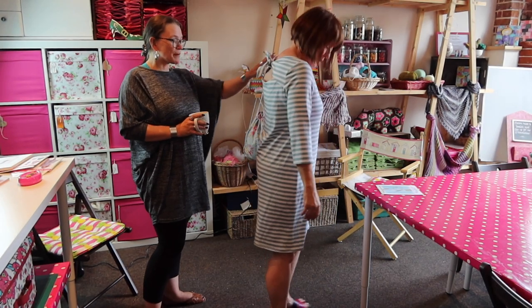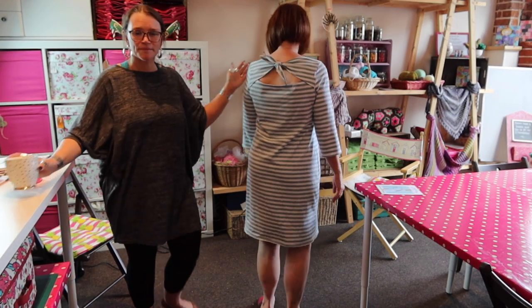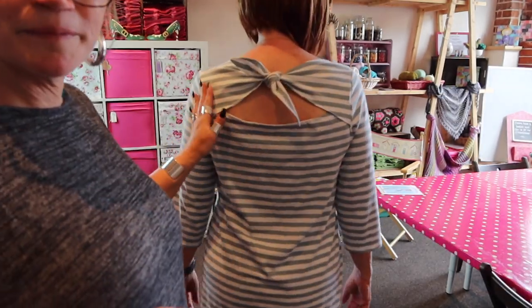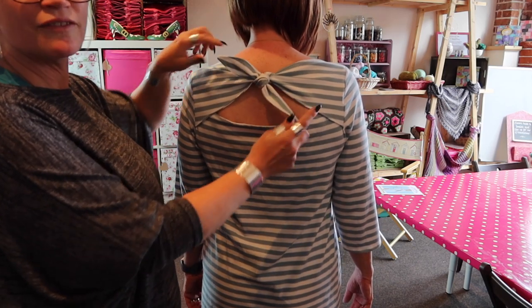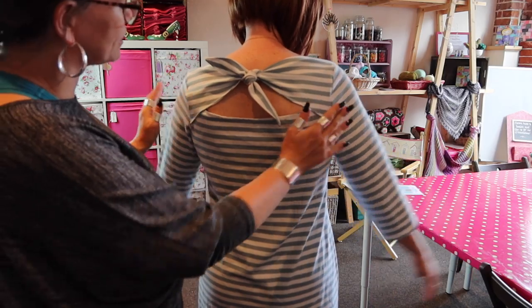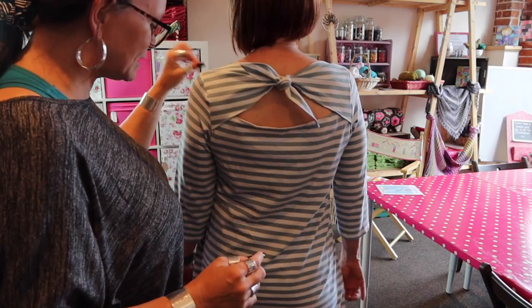I really love it. A little twirly whirly. Come backwards. Keep coming. Stop. There we go. So you can see, you've got a really lovely little tie on the back there. It all sits in really nicely. It fits really good.